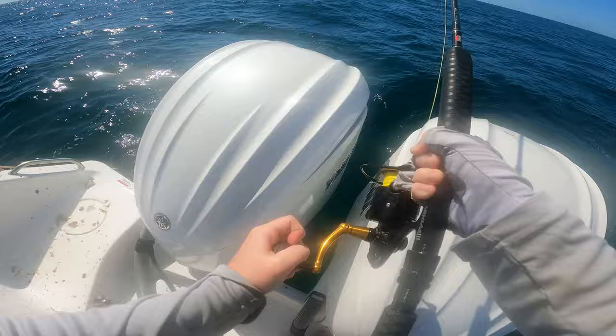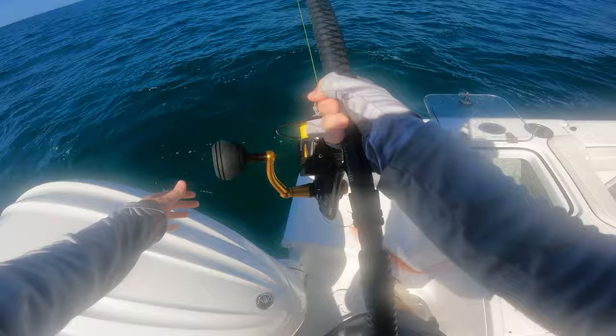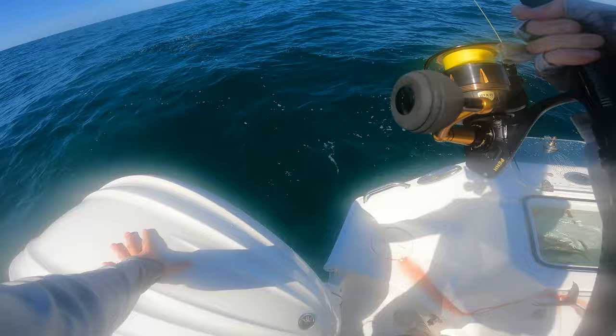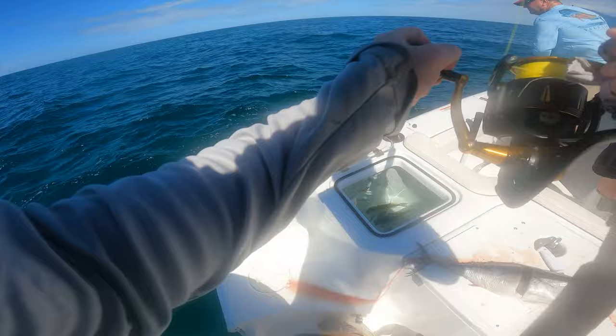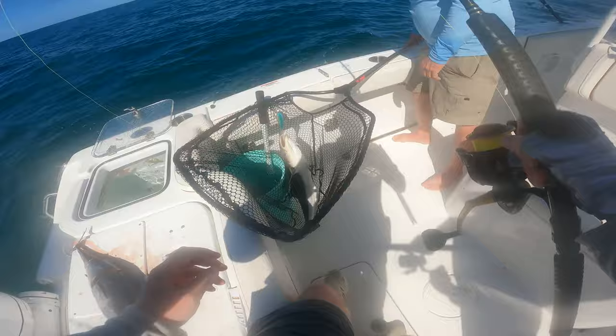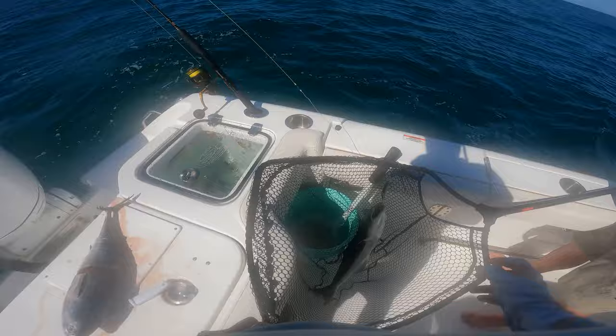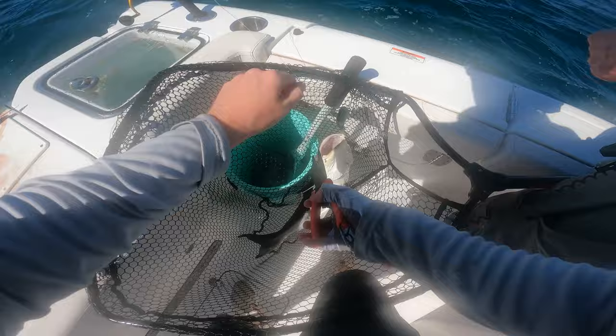That's a cobia. About the same size. He ate this though, that's good to know. You gonna get him? That's 50 pounds. Whoa. Got him. Good job. I didn't think he would eat this, but man, he smoked it. We got pliers. Yeah, he smoked this deep minnow.